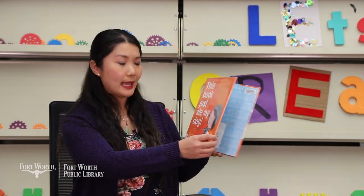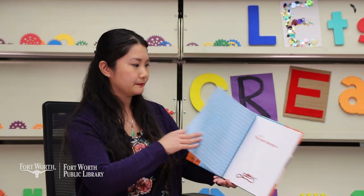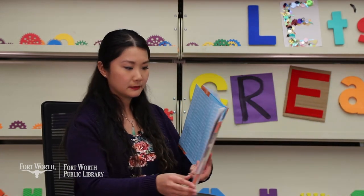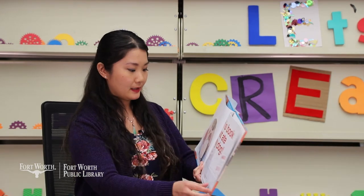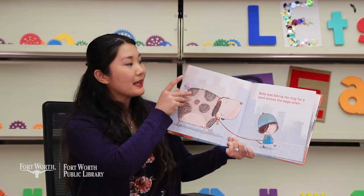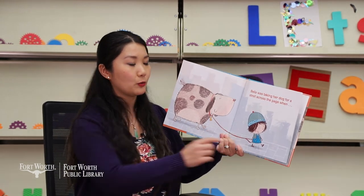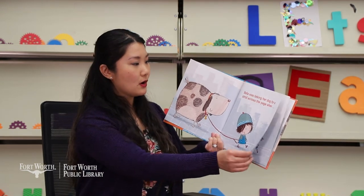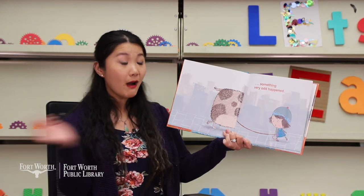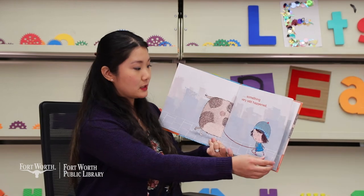This book just ate my dog. That's an interesting title. This naughty book belongs to, let's see, Bella. Bella was walking her dog for a stroll across the page when, oh no! Something very odd happened. Her dog! He went into the book. He's disappearing into the spine.